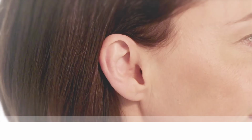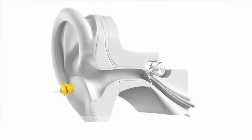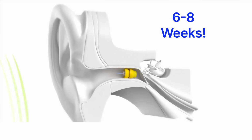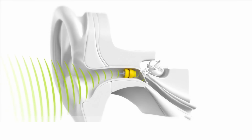The only true 24/7 hearing aid option, Lyric hearing aids are placed in office by your hearing care provider approximately 4 millimeters from your eardrum and are exchanged between every 6 to 8 weeks. The deep insertion allows Lyric to be perhaps the only truly invisible hearing aid, which is great for those who are conscious about having their hearing aids being seen.